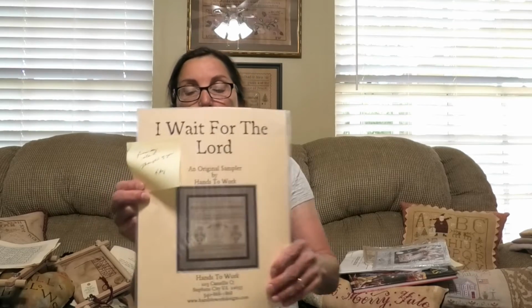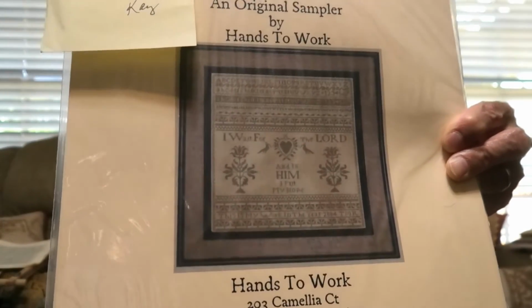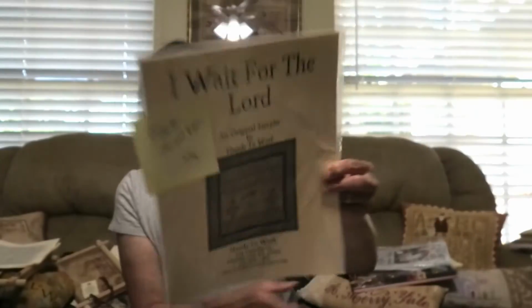I Wait for the Lord by Hands to Work. I love the little note she left me. It says, from my stash, thought of you. Of course, this is beautiful. Hands to Work, I Wait for the Lord. I'd love to see this done in blue or black or red. Isn't that pretty? That's magnificent.